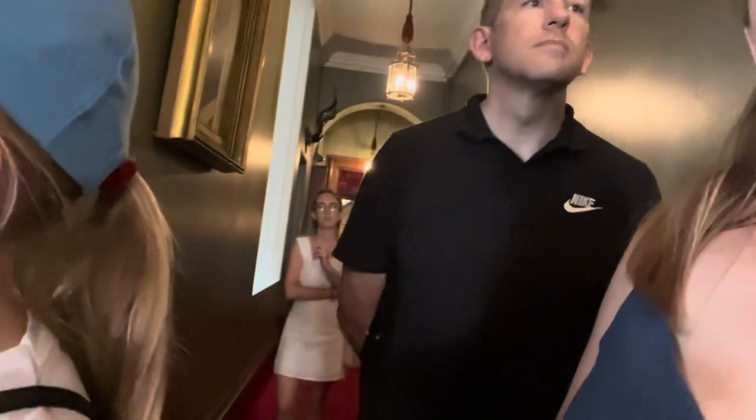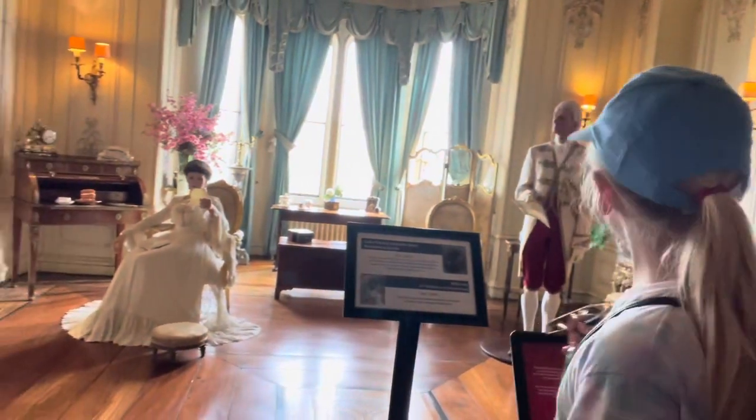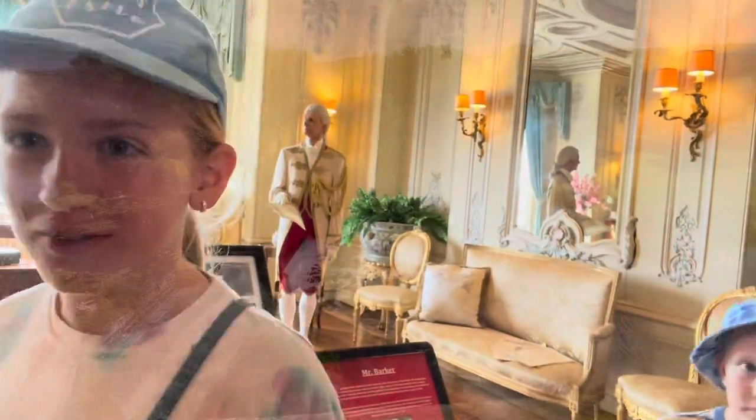We're just in the castle. We need Daddy there to hide the other people. We're just in the castle right now, so we're about to go in one of the rooms. Let's go upstairs. So this room looks like some sort of living room. But it could be another living room. Okay, let's go to the next room.